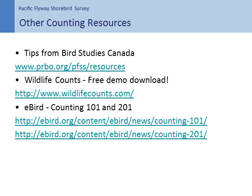Here are a few resources for you to consult about shorebird flock estimation. Whenever possible, we encourage you to get outside and count the real thing.